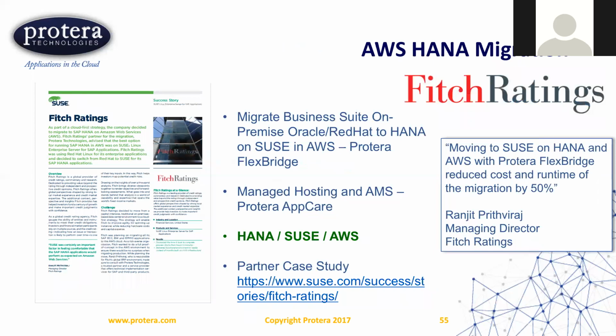And then most recently, we just migrated the production systems for Fitch Ratings. Fitch Ratings provides financial ratings, debt and bond ratings, of the financial health of countries. They migrated their business suite, which included ECC. They also had BW and Solution Manager. Those were all migrated to AWS, running on HANA on SUSE operating system.